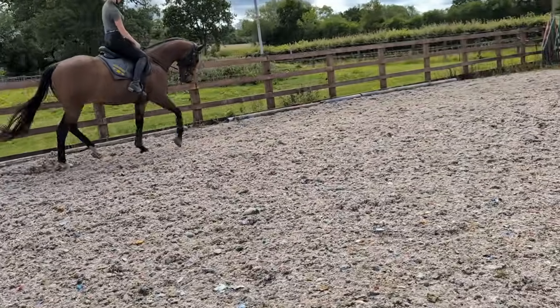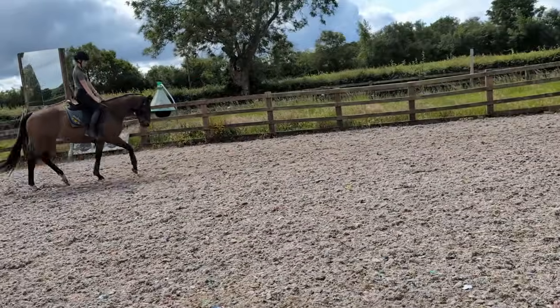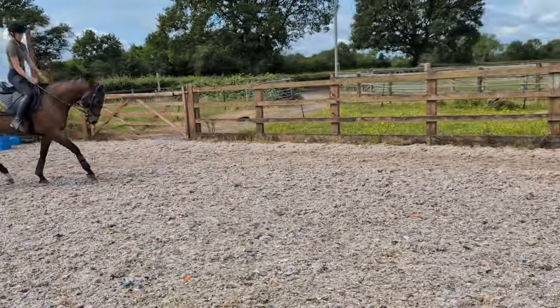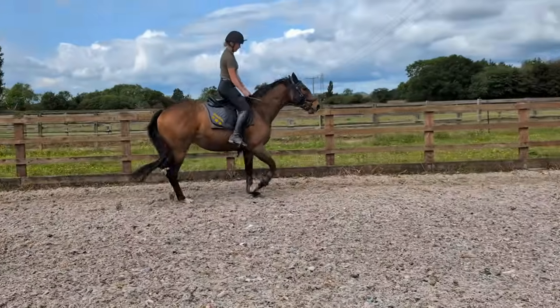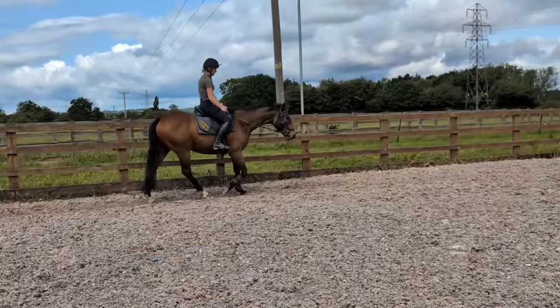So what we've done is we've stopped. We've brought him back to that trot. I've told Ellie to really, really over-exaggerate her body bend again on him. Open up the inside hand and just allow him not to pull against that. And you can see he's like, I'm not really sure, but he's trying. He was trying so hard.